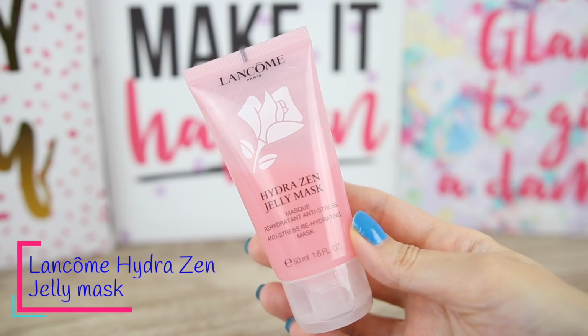Afterwards, we have this Hydra Zen Jelly Mask by Lancome. And this is an anti-stress rehydrating mask. This is a leave-on formula that you can use at night. I have used this one again. This product is for sensitive skin, but it is irritating mine. I have very sensitive skin and it doesn't work for me, but I wanted to show it to you just to see that you can also find a jelly mask.